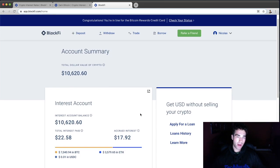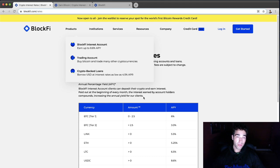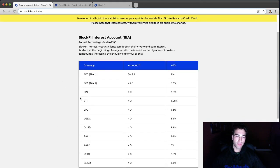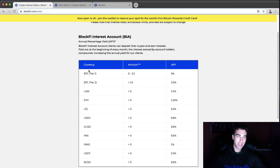Now we're going to talk about how you can get interest, how you can make money from just leaving your money in here. There's a couple of different cryptocurrencies that you can use to make money here. So let's jump over to the interest rates. This is what you want to look at when you are signing up for this. This is the main reason why I signed up. This is the BlockFi Interest Account, which is what I have, and this is what BlockFi will pay you to have your money in their wallet, or in their app.